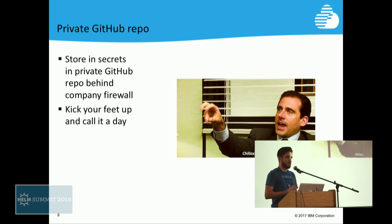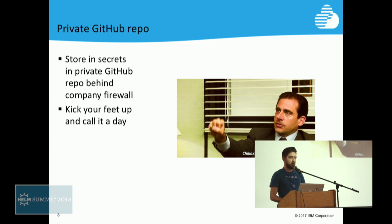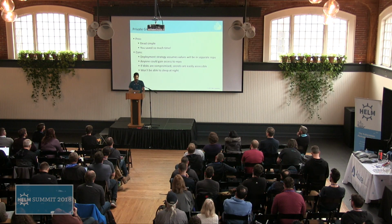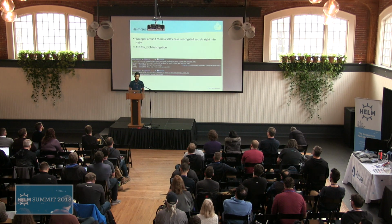Private GitHub repo. I hope most of you put secrets behind a company firewall. And you can kick your feet up and call it a day, right? Pros are, it's dead simple and you save so much time, you don't have to worry about anything, right? Well, probably not. Your deployment strategy kind of dictates that you store all your values in this separate repo. If anyone gains access to the repo or if the disks storing the data are compromised, then you're kind of screwed. Probably won't be able to sleep at night. So hopefully you've thought about this. If not, now you have.